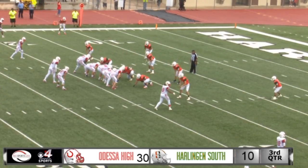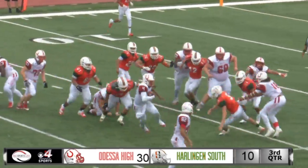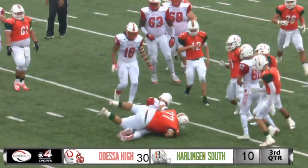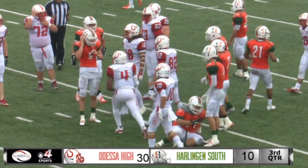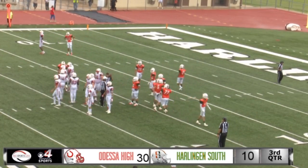1st and 10 now, 4:20 remaining in the third quarter. 30-10 is your score. Draw for Smith, and he's going to take a nice hit in the backfield. That's number 5, Braden Alexander, and he'll stop him with just a short gain on that run.